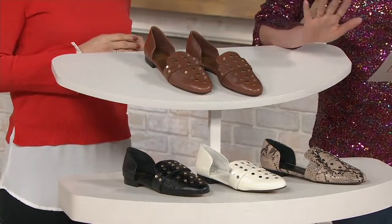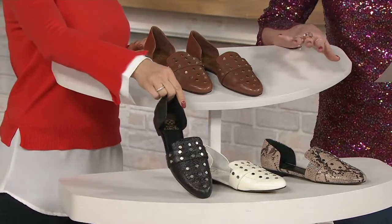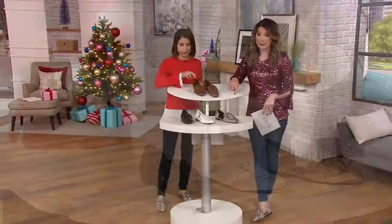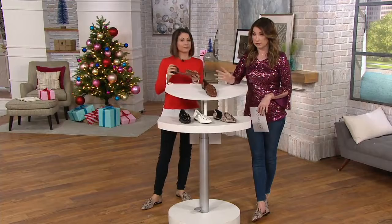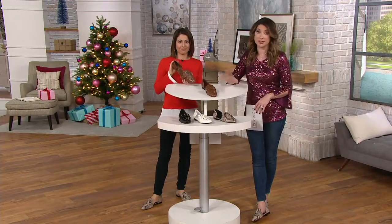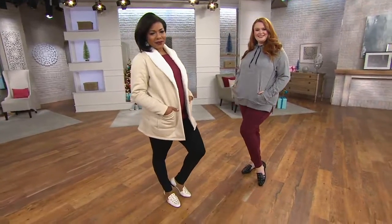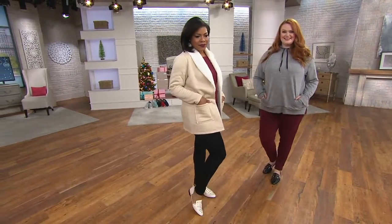We do have sizes 6 through 11, whole and half sizes for our wide widths, and then 6 through 12 in our medium widths as well. Remember, the wides are almost impossible to find out in retail, and we're so excited to be able to carry the full collection here at QVC. That is 8368321. Remember, no reorders on any of our clearance price items.